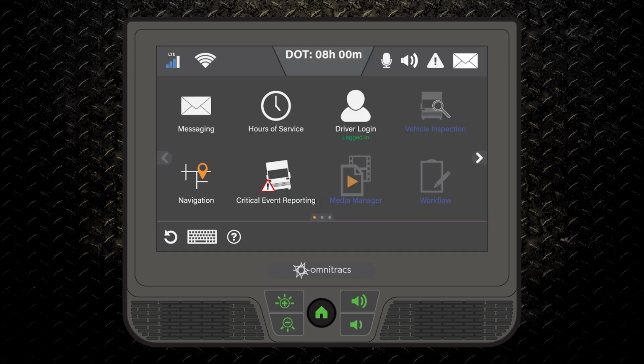Homescreen will display the most important information at a glance. The hours remaining on the DOT clock, notifications, satellite strength, and whether voice command is active.